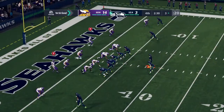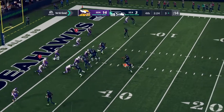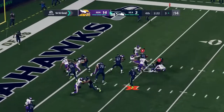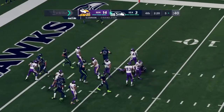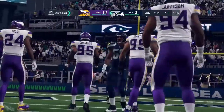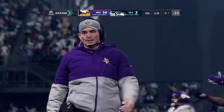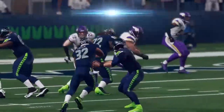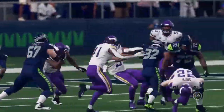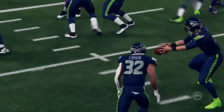First and goal, and they got to be thinking a chance to get right back into this football game. They'll try to run with Carson. And the reinforcements come in as they're going to stop him behind the line. That's going to go as a loss of 1 on first down. There's no question that coming into this game, this defense was pretty vocal about its desire to take this running back out of his game. And all that pregame wolfing has turned into results.